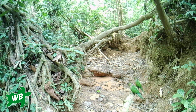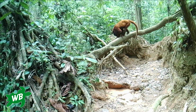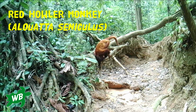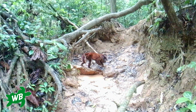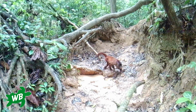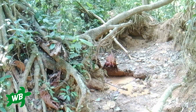It first began with lots of small parrot species, but then not long after, we were visited by some mammals. The first mammals on the scene were a family of red howler monkeys. Howler monkeys are folivorous, meaning they feed primarily on leaves, which nutritionally is a poor food source, so it is no surprise that they visit this clay lick for extra mineral supplementation. These monkeys are highly vulnerable when on the ground to various predators, so the fact that they are taking such risks to visit this site show how important this clay lick is for their physical health.